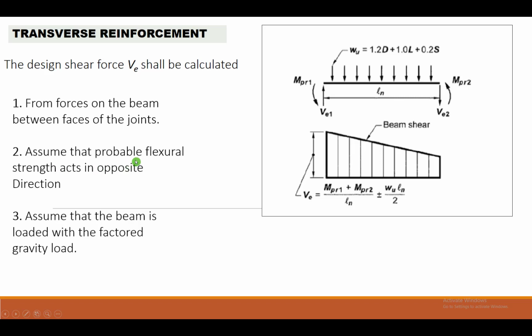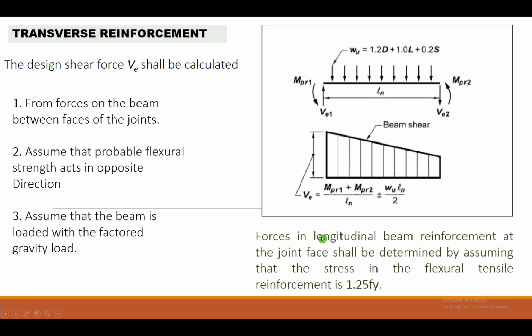Assume that the probable flexural strength acts in opposite direction. Assume that the beam is loaded with factored gravity loads, just the same. So VE is calculated in this manner. You have the probable moment at the left, or it can be designated as 1, plus the probable moment at the right divided by the clear length, plus or minus the VU. But the probable moment must be calculated for a flexural tensile reinforcement of 1.25 Fy.